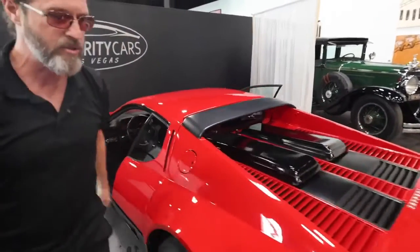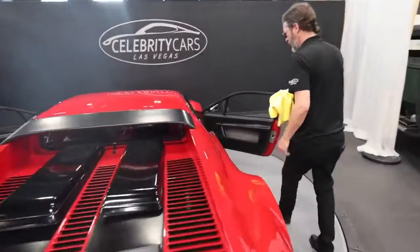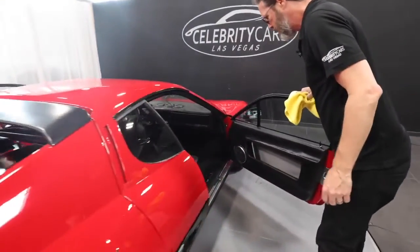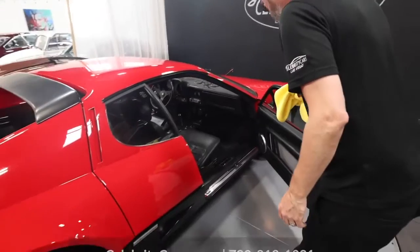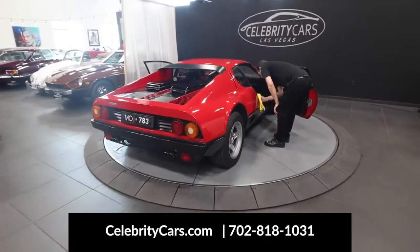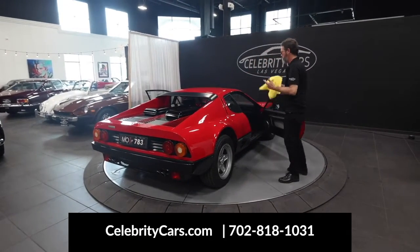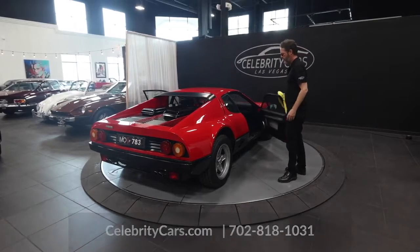I'm gonna go over to the passenger side just to look inside that sill real quick. Super, super, super nice. Inside these door sills are super clean. The red isn't mismatched from any other red. It's just that this car is just beautiful.